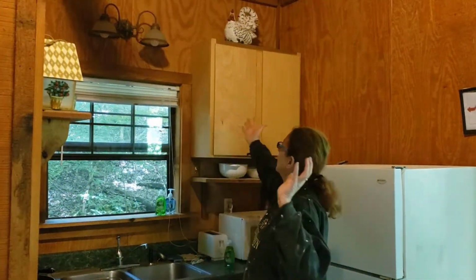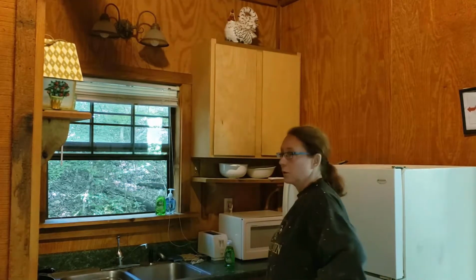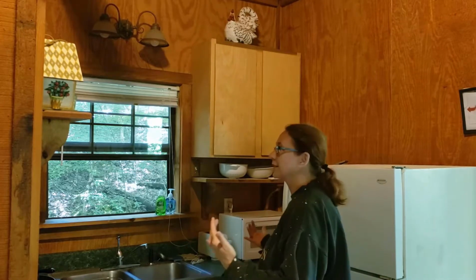I am starting to clean up and redo the woodsman cabin. I'm gonna start with the kitchen. And the first thing to do is just take every single thing out.